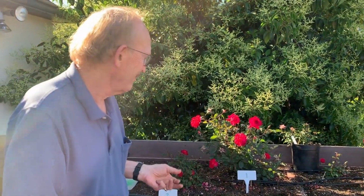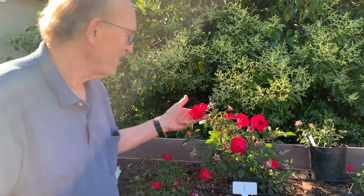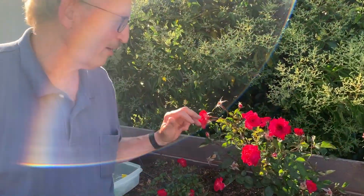I will take the pollen from one variety and put it on the female portion of the other variety. It's plant sex, and voila. I'll demonstrate that a little later, but it's more fun first to show you what I have wrought. So these are my creations. I had 500 seedlings this year.